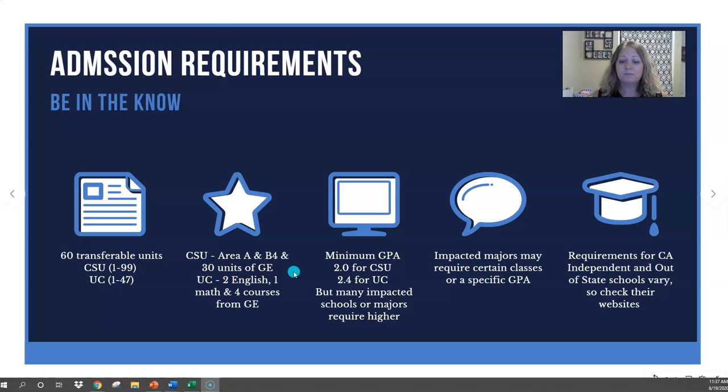For the CSU, you need a minimum GPA of 2.0, and for the UC, a minimum of 2.4. But there are many schools and majors that require much higher GPA. For the UCs, you're really shooting for a 3.0 or higher. You also want to look at what majors might be impacted and if there are certain classes or a specific GPA that has to be met. So going back to our example of psychology at Sonoma State, that is an impacted program, and so you have to have certain coursework done and you have to have a 3.0 GPA to meet admissions requirements.